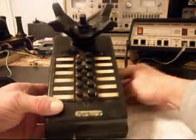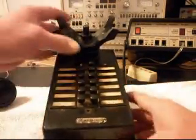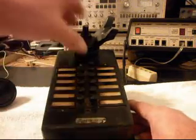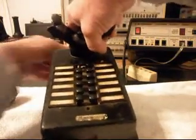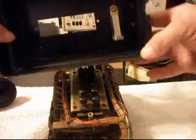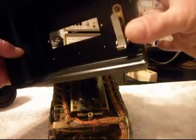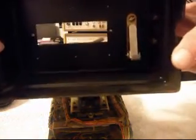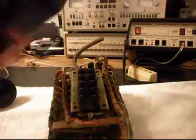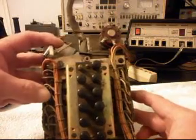So I'm going to set this back, and I'm going to take the phone. I have the body loose. There are 2 screws in it. I want to pull the body up and give you a look at the inside here. Now this is that hook switch linkage. Very cool telephone.